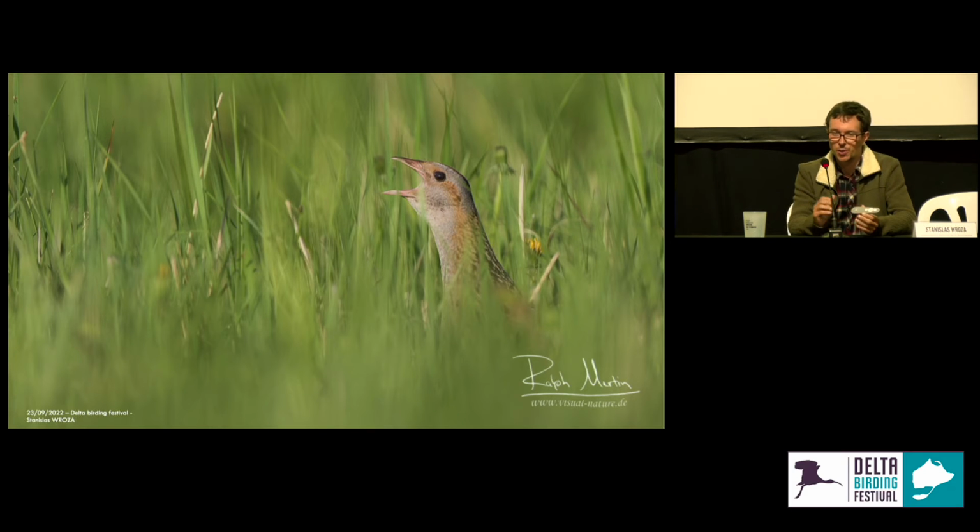So you can hear corncrake, whinchat, you can also hear warbler. Grasshopper warbler. Several species singing at the same time at night, which is quite remarkable.